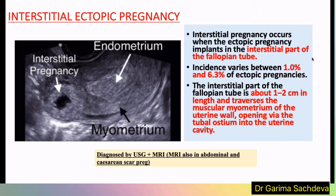The interstitial part of the fallopian tube is about 1 to 2 centimeters in length, and it traverses the muscular myometrium of the uterine wall, opening via a tubal ostium into the cavity. So it is just adjacent to the ostium. The sac is not implanted in the cavity, rather it is implanted in the interstitial part of the fallopian tube. So again, for this also you need MRI to supplement the diagnosis.